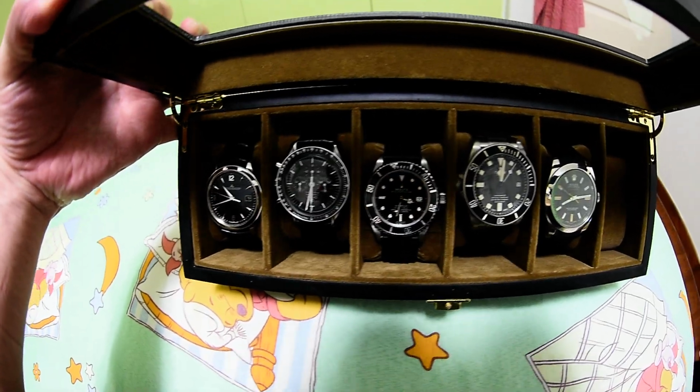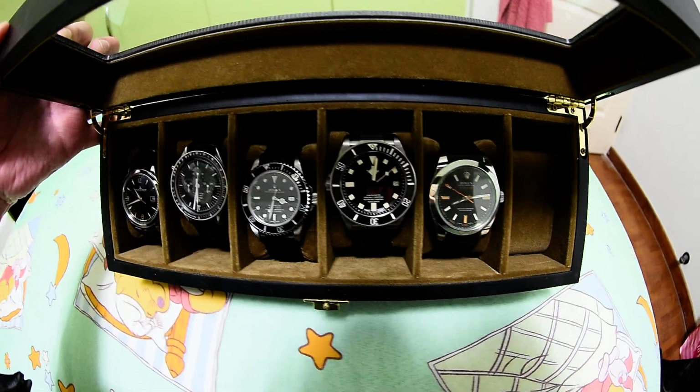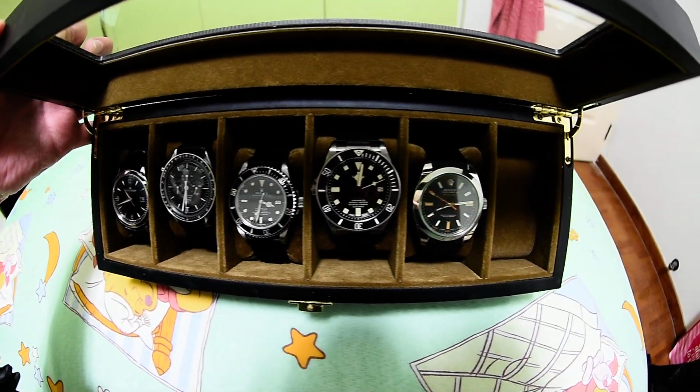This is basically my timepiece collection, the state of my collection as of today, September 19th.